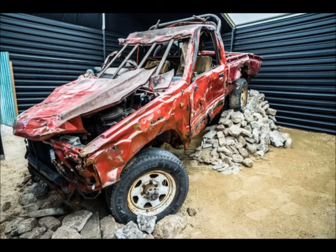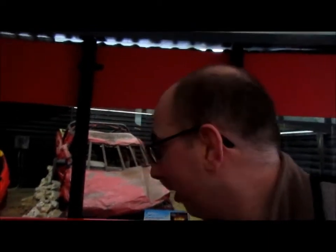Just behind me here is the Toyota Hilux, the Indestructible car. I have to say, no matter how many times I have watched the repeats regarding that vehicle, and even on YouTube, I still find it absolutely incredible that that vehicle was still working.